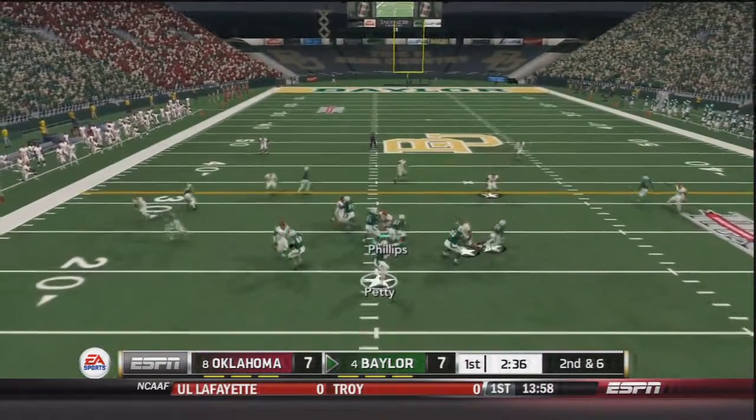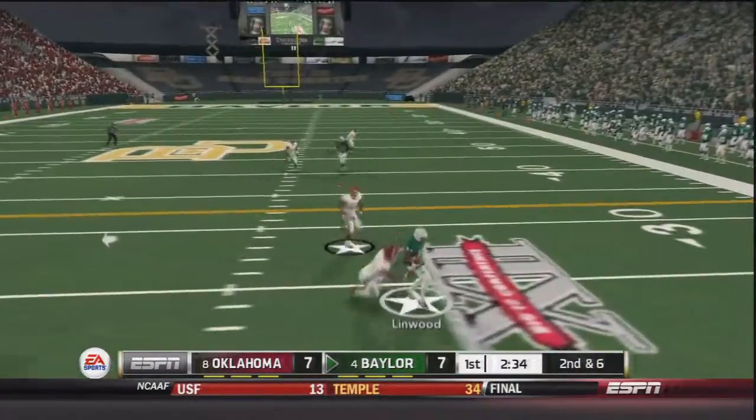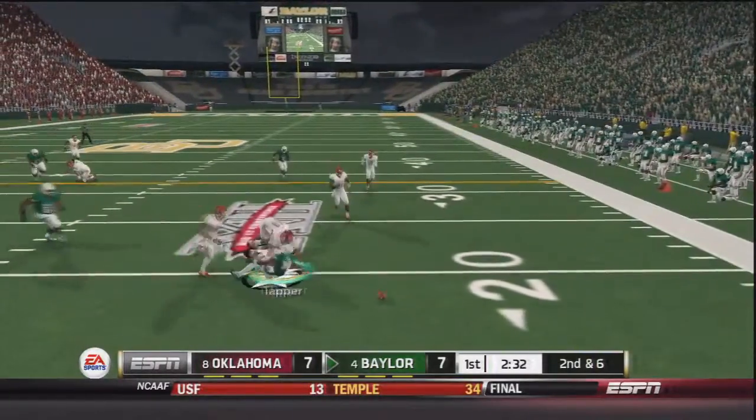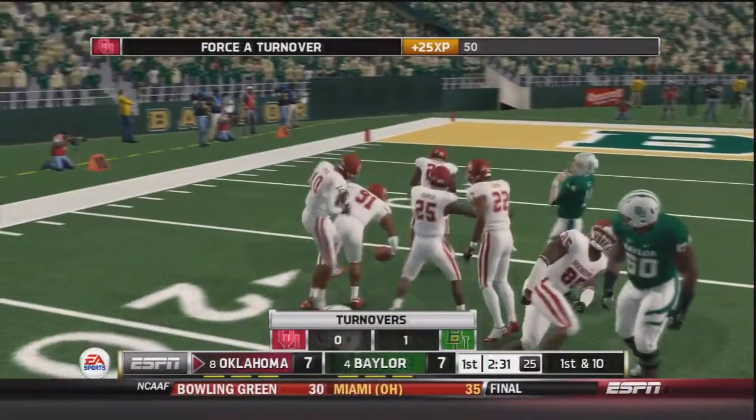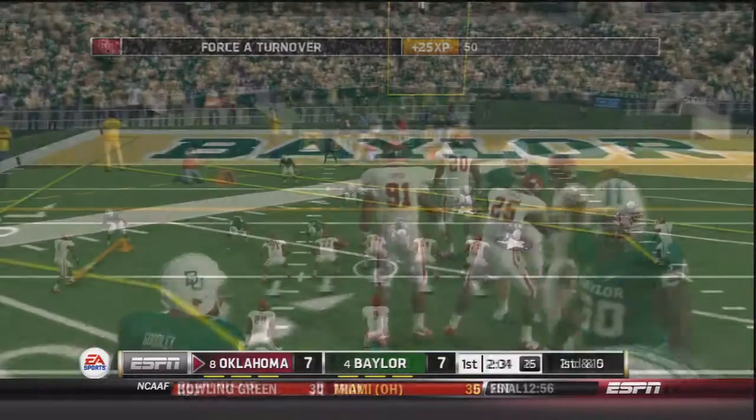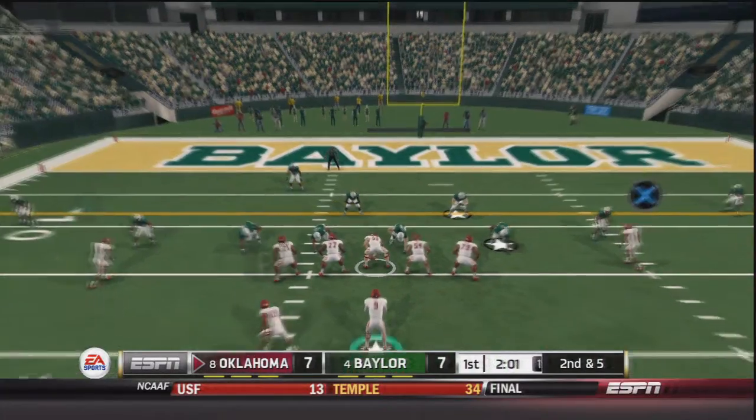So now 2nd and 6 for Baylor as Petty's out on the field again. Throws, caught by Linwood, who breaks a tackle. He's hit, fumbles the ball, and that's going to be recovered by easily our defensive MVP so far this year, Charles Tapper. And now it's Oklahoma ball inside the 20-yard line.